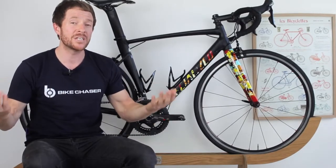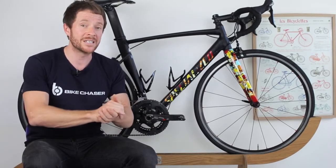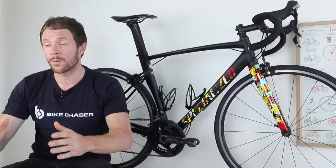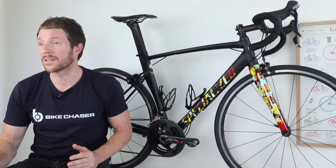However, I think ideally if we all had a lot of money, or if we won the lottery, we'd have the DT Swiss as our all-round wheel, and when we want to beat our mates around the block and go super quick, we put on the CLX 50s.